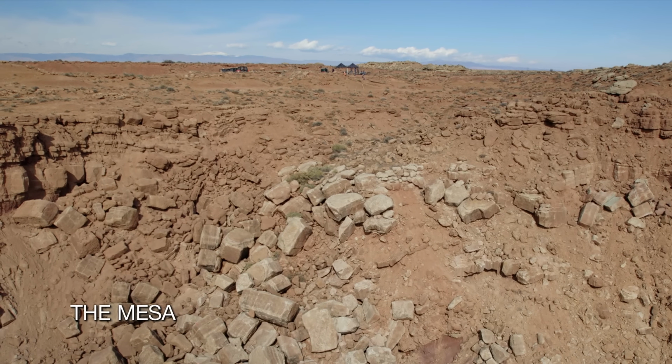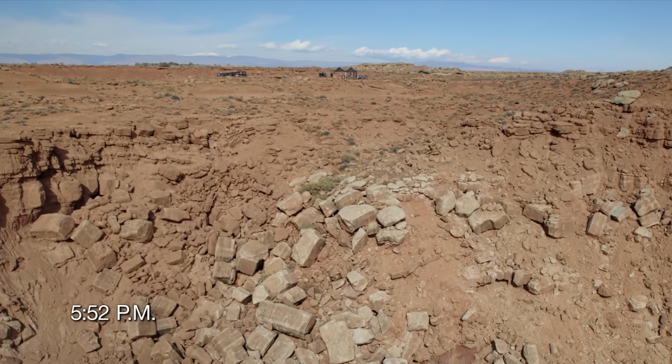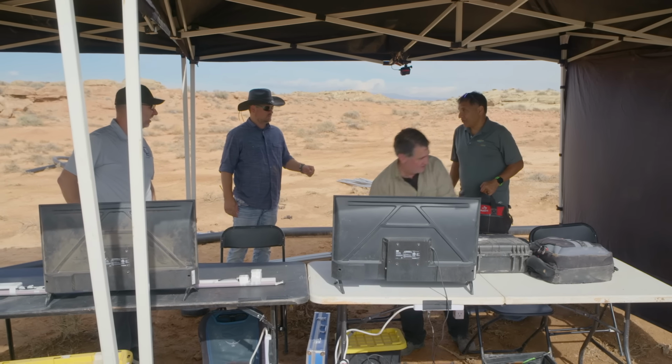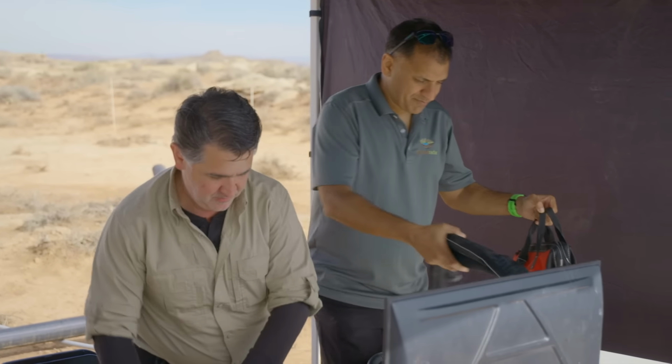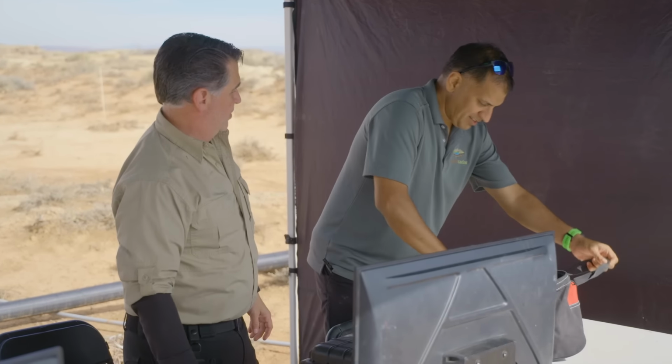So I'm gonna go over the table right now and set up the radar. Late the next afternoon, ground-penetrating radar expert Jan Franke arrived at the ranch with a new specialized GPR device to run down borehole 1.